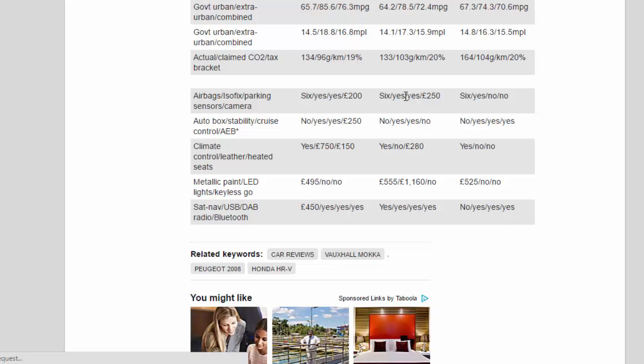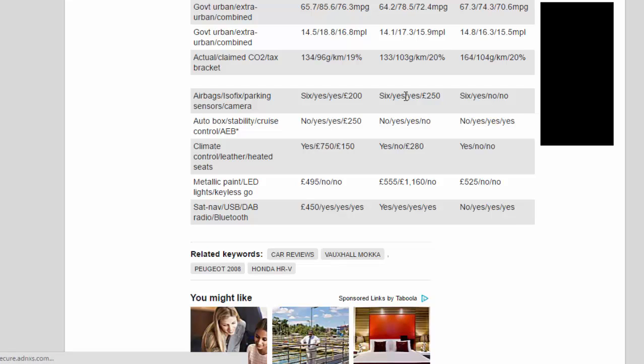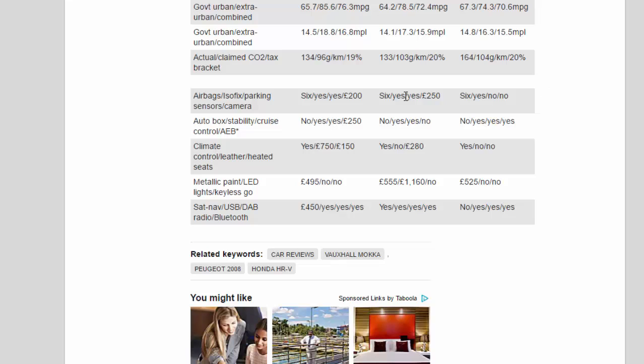Government urban / extra urban / combined: 65.7 / 85.6 / 76.3 mpg. 64.2 / 78.5 / 72.4 mpg. 67.3 / 74.3 / 70.6 mpg. Government urban / extra urban / combined in mpl: 14.5 / 18.8 / 16.8. 14.1 / 17.3 / 15.9. 14.8 / 16.3 / 15.5 mpl.